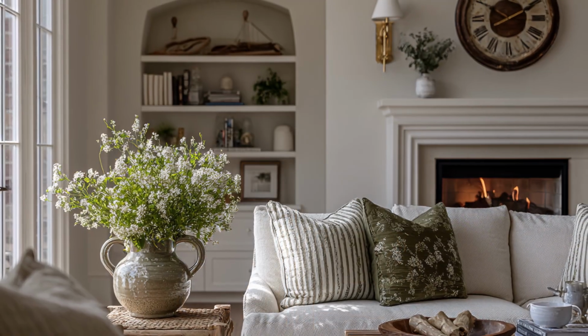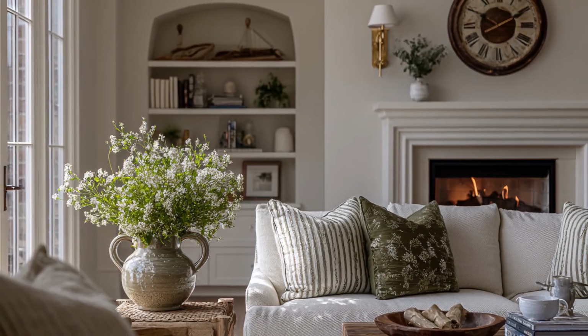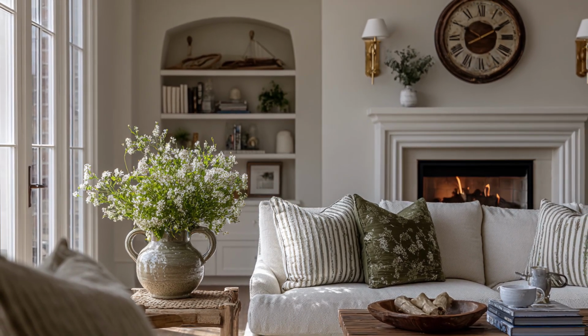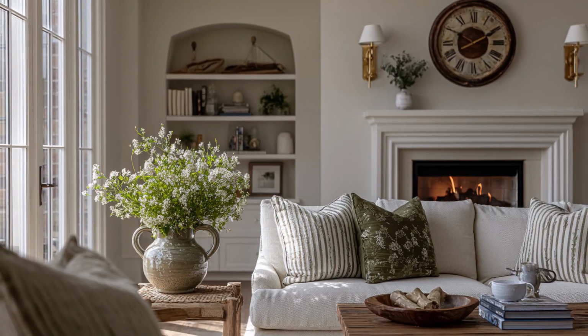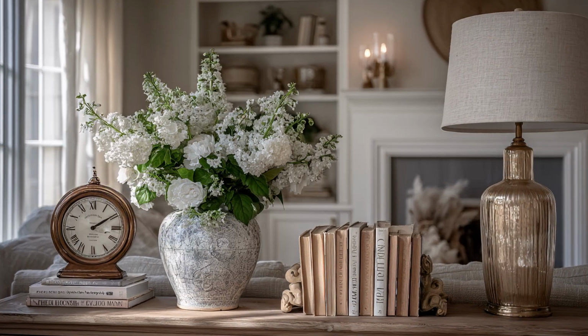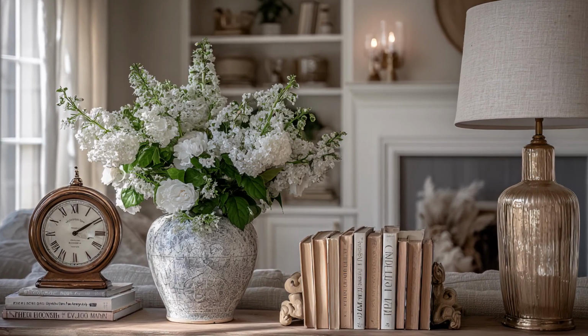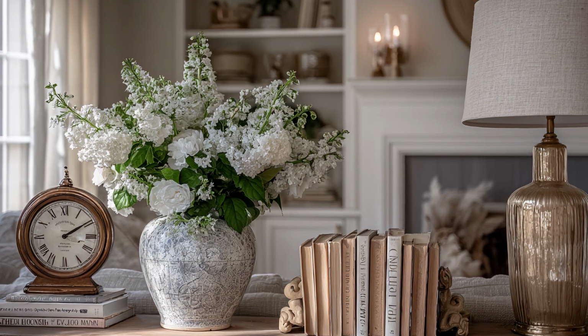Let the decor breathe with negative space and neutral backdrops. Mix old and new items, perhaps a retro clock beside a modern vase, to keep the energy fresh. The result is a home that feels personal, polished, and perfectly summer-ready without overwhelming the senses.